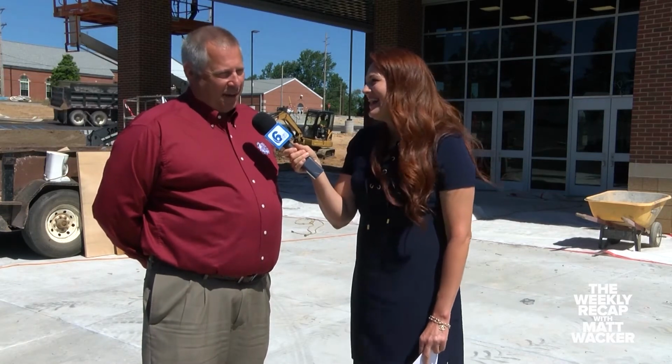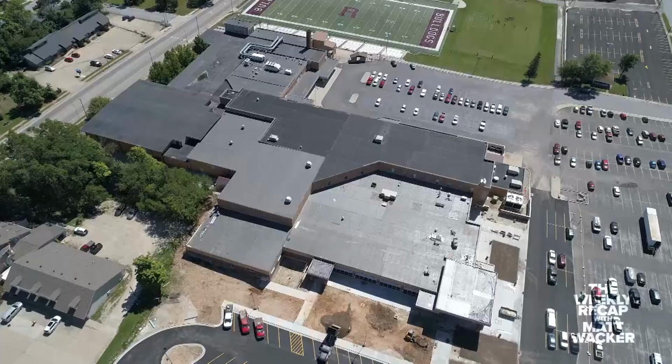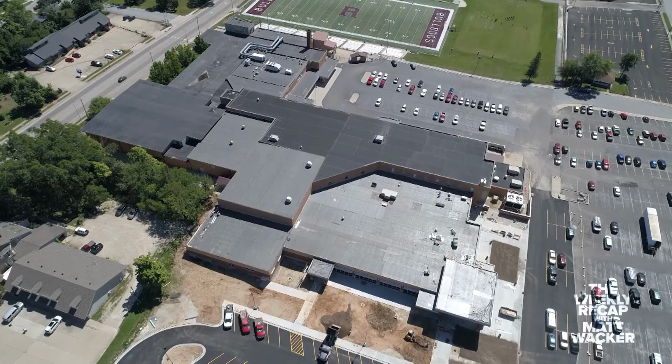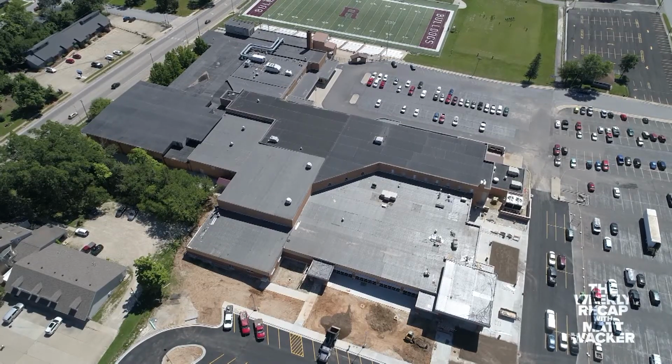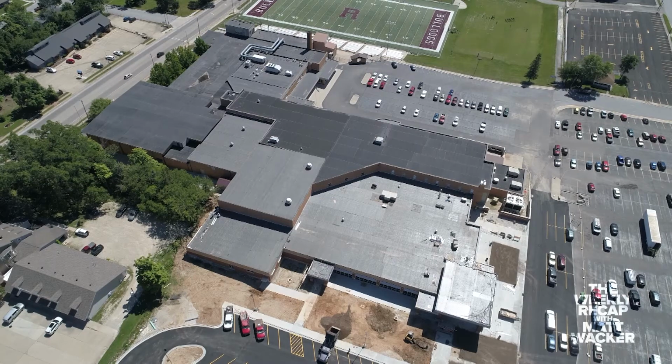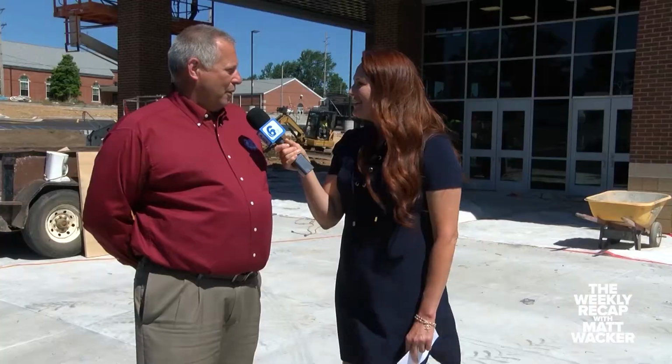Just getting everything in place is a big challenge, and our maintenance and custodial crew do a great job. We'll have an open house in August, and people will be able to tour it then. We'll advertise that on Facebook and the school's website as well as the newspaper, and we hope they really come out and enjoy it.